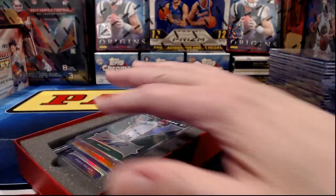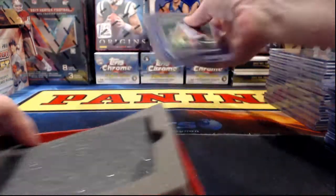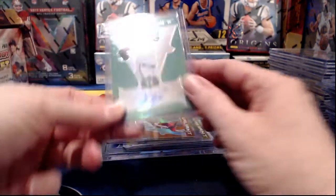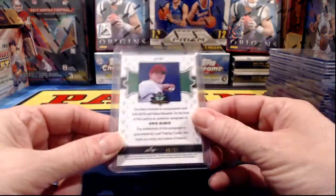Last box mojo time. Let's bring it. Card Collector, National Treasures Football is our other break for tonight. It's going to be coming up here after we finish this break and then recap this break.